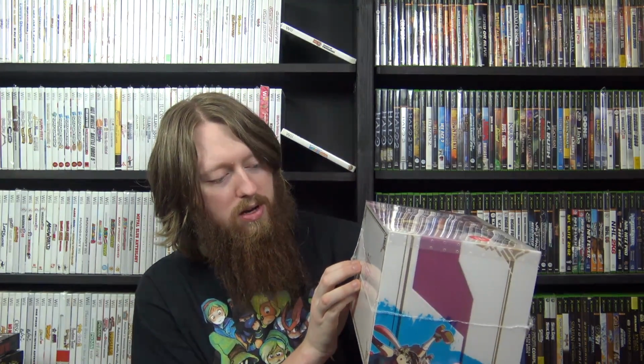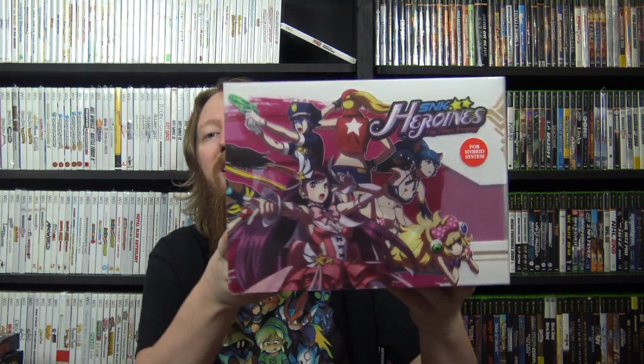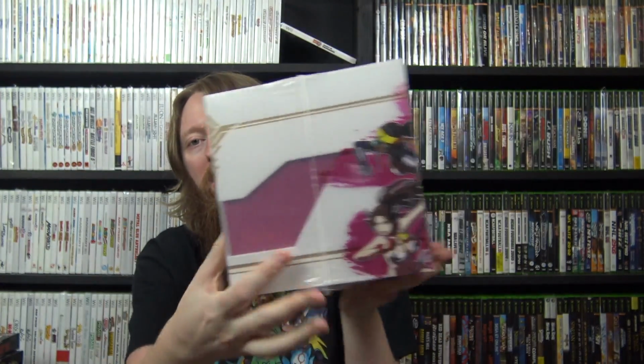That is the SNK Heroines Tag Team Frenzy Diamond Dream Edition. It's a gigantic box here. Super cool packaging. I love the box. Yeah, this is just super cool. I like that the Switch is getting a lot of limited editions.